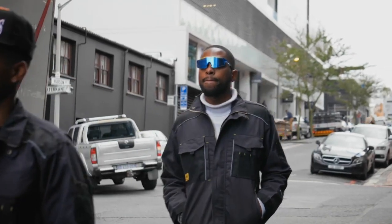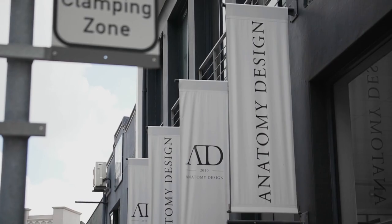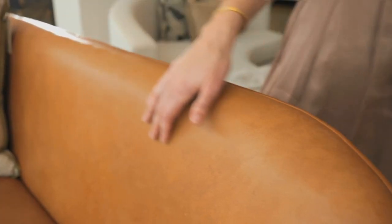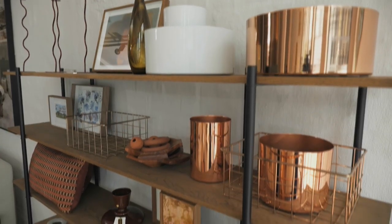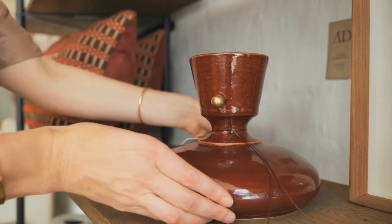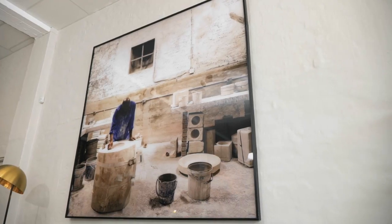And there's no time to lounge around with this week's guest judge, co-founder of Anatomy Design, Megan Hess. It is incredibly important to showcase local design, both our staff as well as our colleagues in the industry. We are really creating and making beautiful pieces in South Africa. So to be able to show that and support that, it's key for us. Design is so much more than just design. Design is about lifestyle, the way we want to interact in each space, the feeling we want to give ourselves as well as our users. That's what's key, and that's what's important with design.